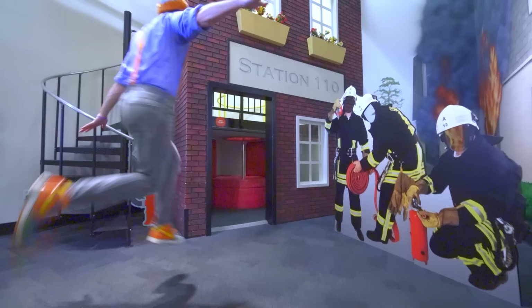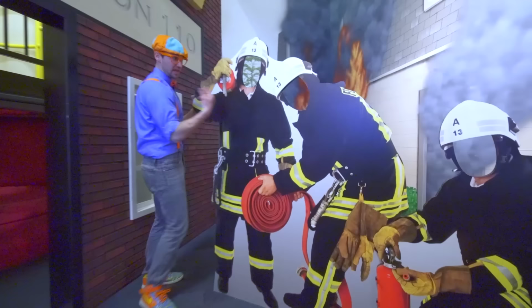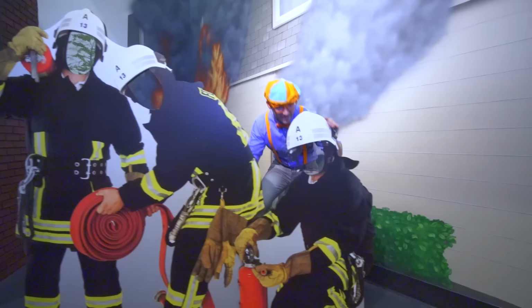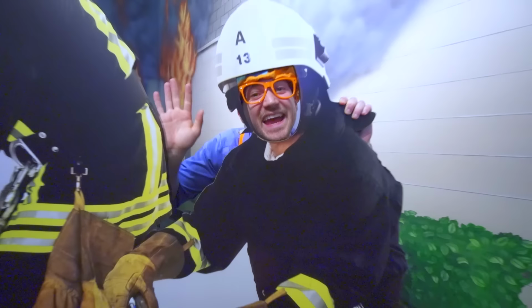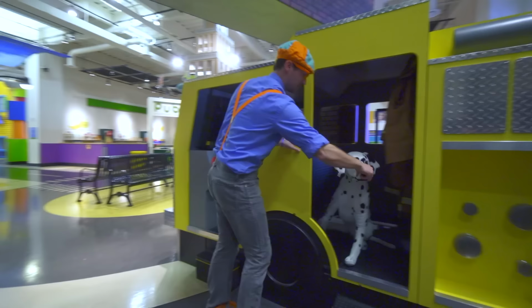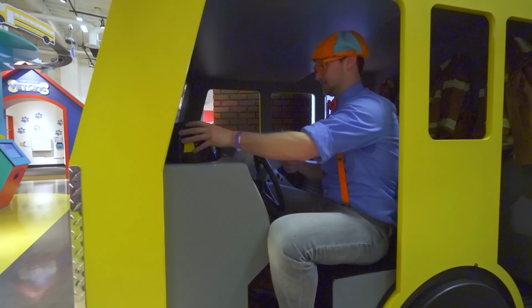Whoa, it's a fire station. Fire station 110. And look, firemen and women. And I'm gonna be a fireman. Hello, hey, oh, hello, hi, and last but not least, hello, hey. Okay, we gotta go get in the fire truck. I gotta get my pooch, she rides shotgun with me. Oh, okay, sit on down, partner. And then, whoa, she just pushed on the siren. Let's put on the fire hat.